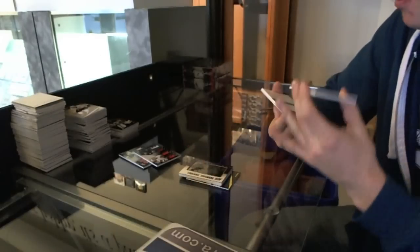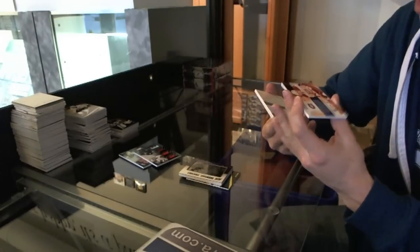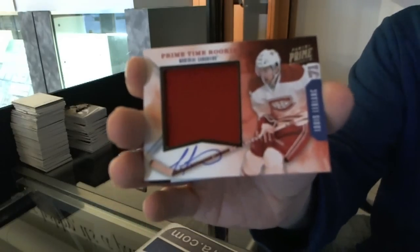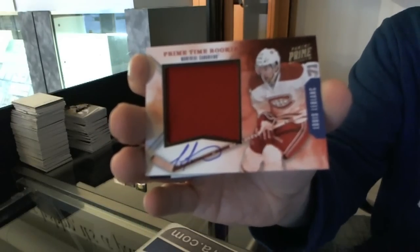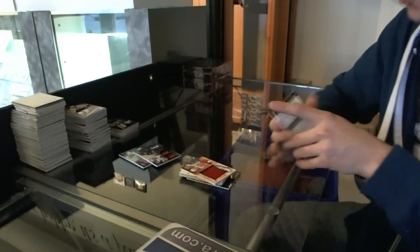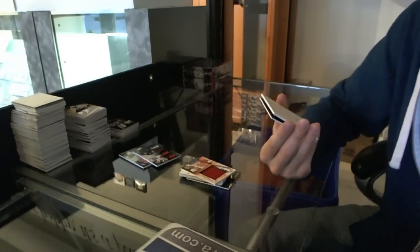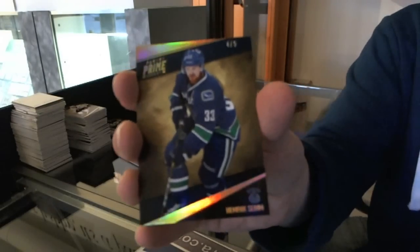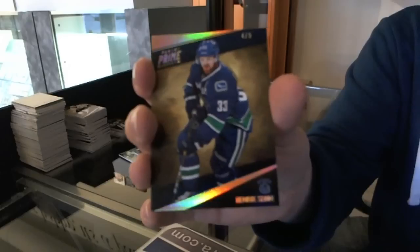We've got a primetime rookie jersey and autograph, number 32 of 50 for the Montreal Canadiens, Louis Leblanc. We've got a redemption for a quad jersey auto rookie, number 199 for the Philadelphia Flyers, Erik Gustafsson. And a base gold, number 4 of 5 for the Vancouver Canucks, Henrik Sedin. All right, box 7.